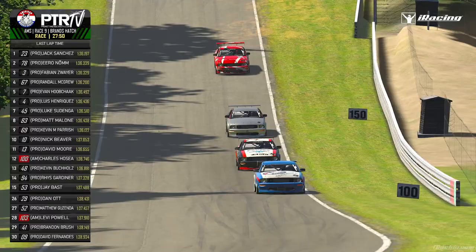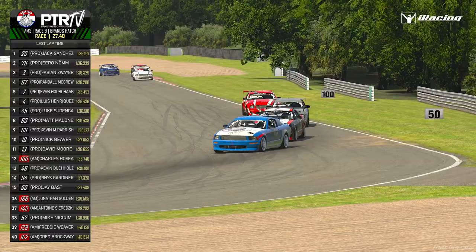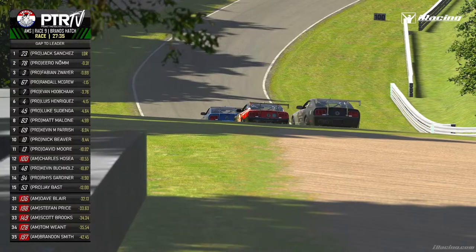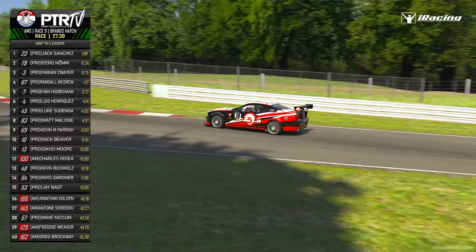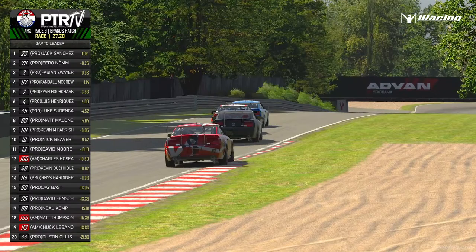Jack Sanchez still holding on to the lead. Iro Nam closing back in. He was almost three-quarters of a second back from Sanchez. Now he's back to the bumper, and he's brought some friends to play. Fabian Zweier, Randall McGrew, right there. So we've got a four-way battle for the lead, and then a bit of a breakaway to Evan Hoopchak, 3.8 seconds back, who's also, I think, up a little bit from where he qualified. Or maybe he's right where he qualified. I think he was P5. So again, great night for that number seven. But this battle right here, they are not going to pull any punches, Corey.